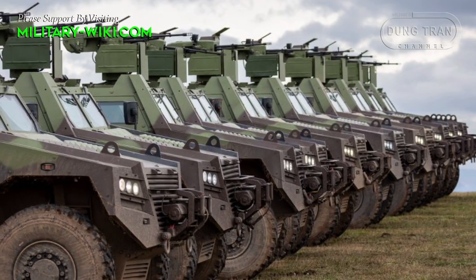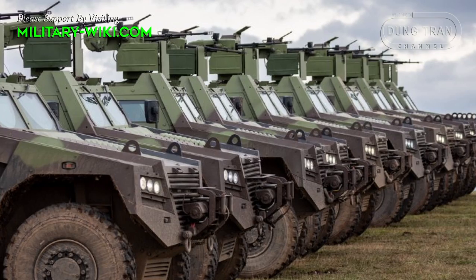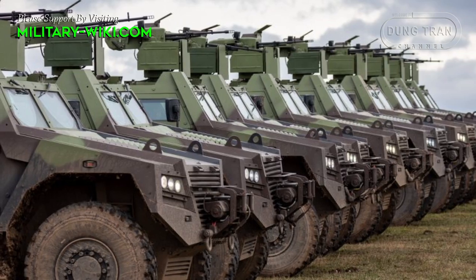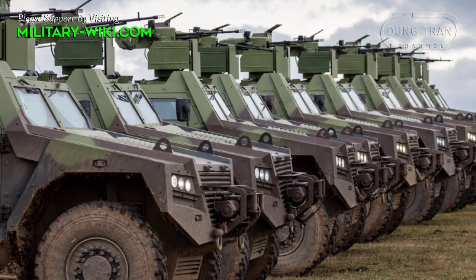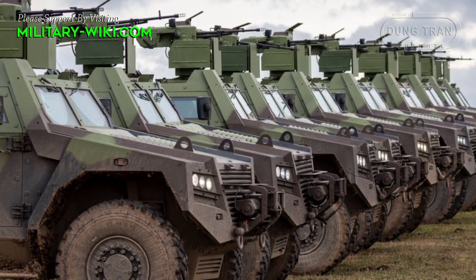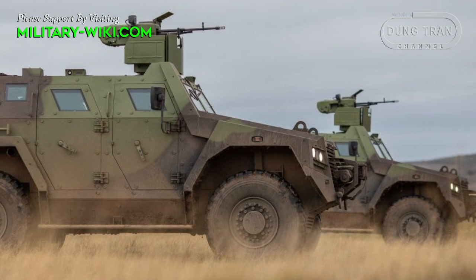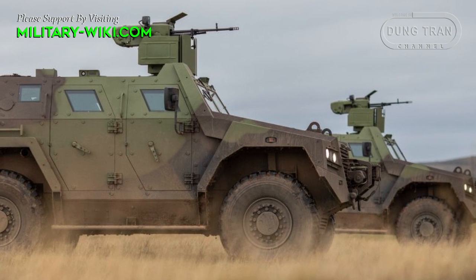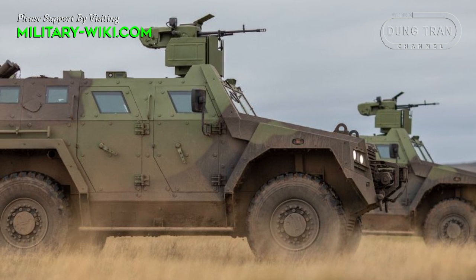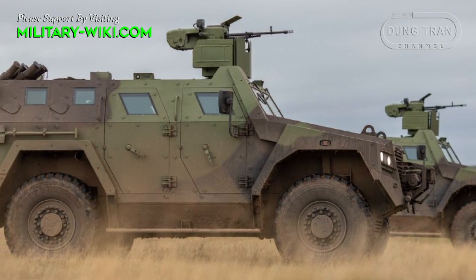The design of the Miloš 4x4 is based on a monocoque hull using a modern power pack and transmission. The standard version of the Miloš 4x4 can accommodate 8 soldiers, including driver and commander, with 4 seats at the front and 4 seats at the rear, located on each side of the hull. At the front of the vehicle are 2 large forward opening doors with bulletproof windows in their upper part. On each side of the troop compartment are 2 rectangular bulletproof windows with a firing port in the lower part.